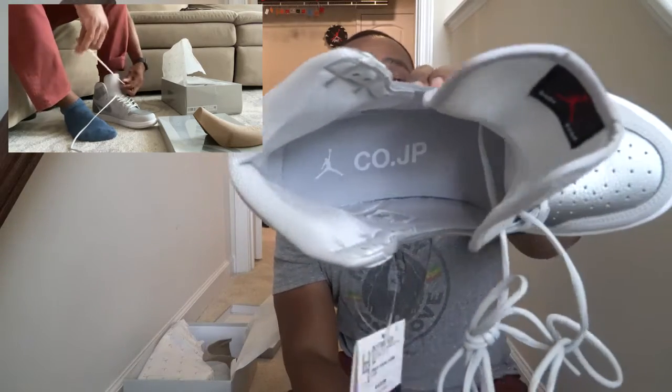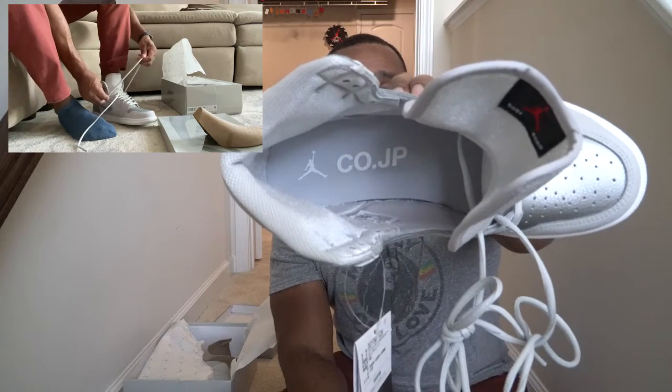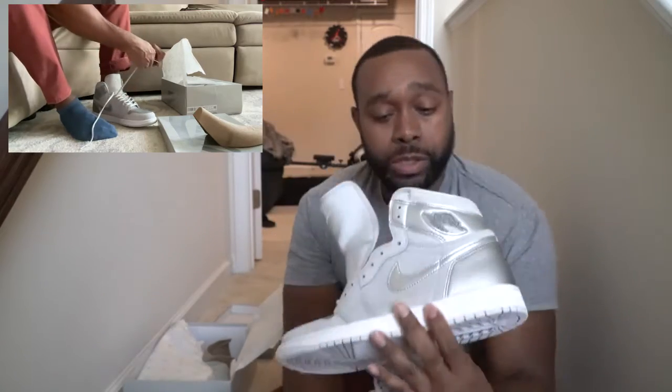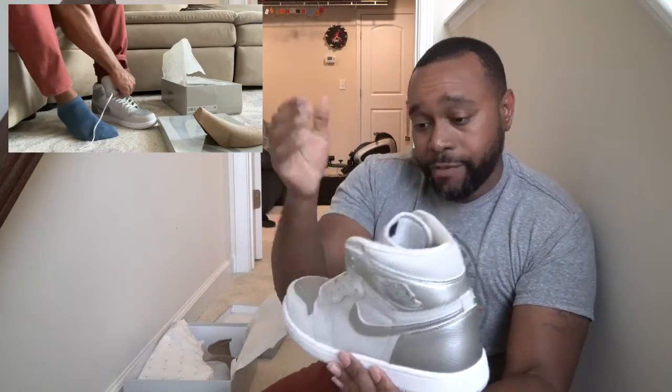So you have CO.JP, like I said, is in the name. Jordan 1 CO.JP Tokyo is what it's been dubbed or called the most on most websites. Right there on the insole. Other than that, that is what you have for the most part.